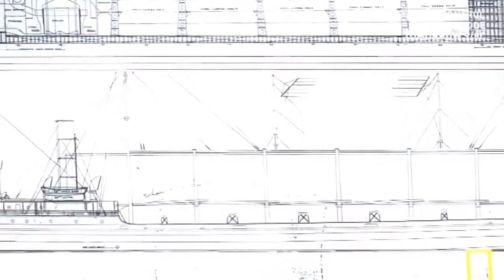She rolled quite easily. And on one day, she rolled approximately 50 degrees one way and in the high 40s the other way. And to many vessels, that could have just continued and caused a complete catastrophe. So given the ship's tendency to roll, did something happen to tip her over? Something extraordinary.